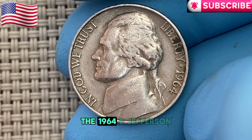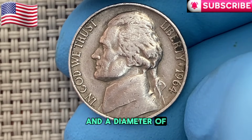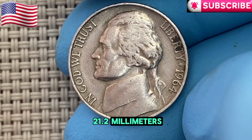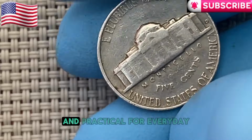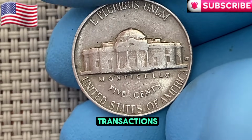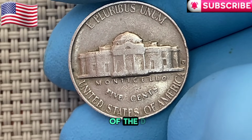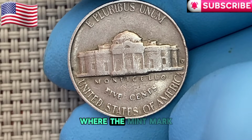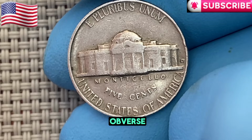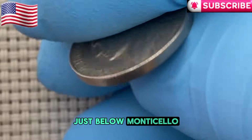The 1964D Jefferson nickel has a weight of 5 grams and a diameter of 21.2 millimeters. Composed of copper and nickel, it was designed to be durable and practical for everyday transactions. However, what sets this coin apart is the placement of the D mint mark. Unlike most Jefferson nickels, where the mint mark is located on the obverse, this one has the D boldly placed on the reverse, just below Monticello.